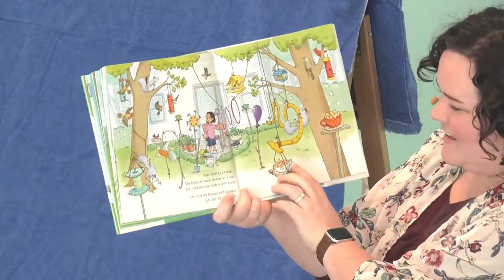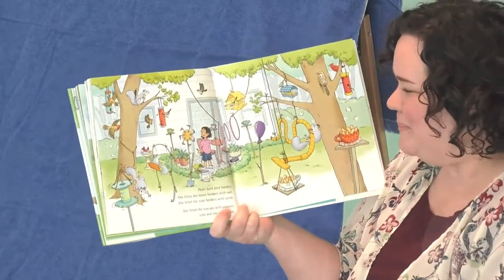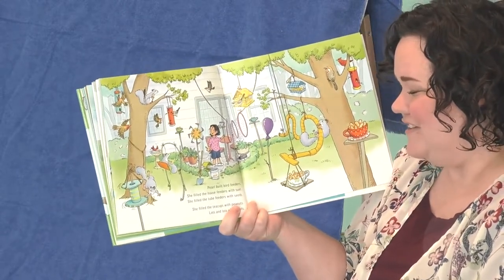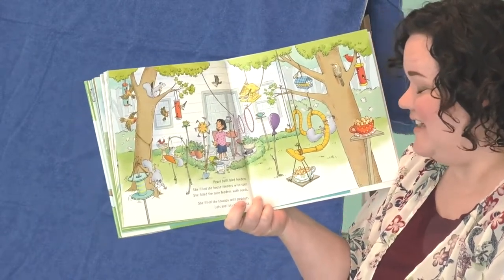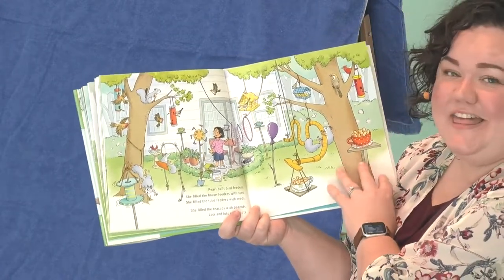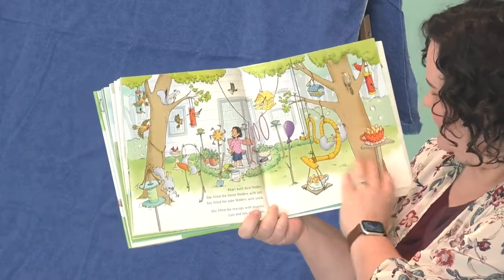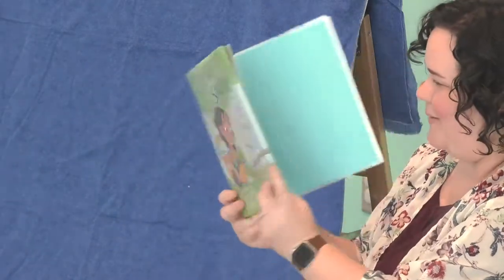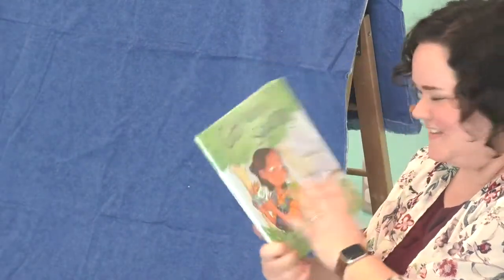Look at this. Pearl built bird feeders. She filled the house feeders with seed. She filled the tube feeders with seeds. She filled the teacups with peanuts. Lots and lots of peanuts. Look, and then there's some fun squirrely facts on the back page. That's a fun book, isn't it? Oh, I like that one.